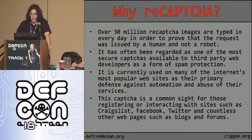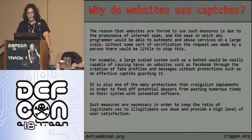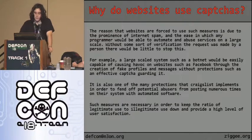This CAPTCHA is a common site for those registering or interacting with sites such as Craigslist, Facebook, Twitter, and countless other web pages. The reason that websites are forced to use such measures is due to the prominence of Internet spam and the ease in which programmers would be able to automate and abuse services on a large scale without some sort of verification.